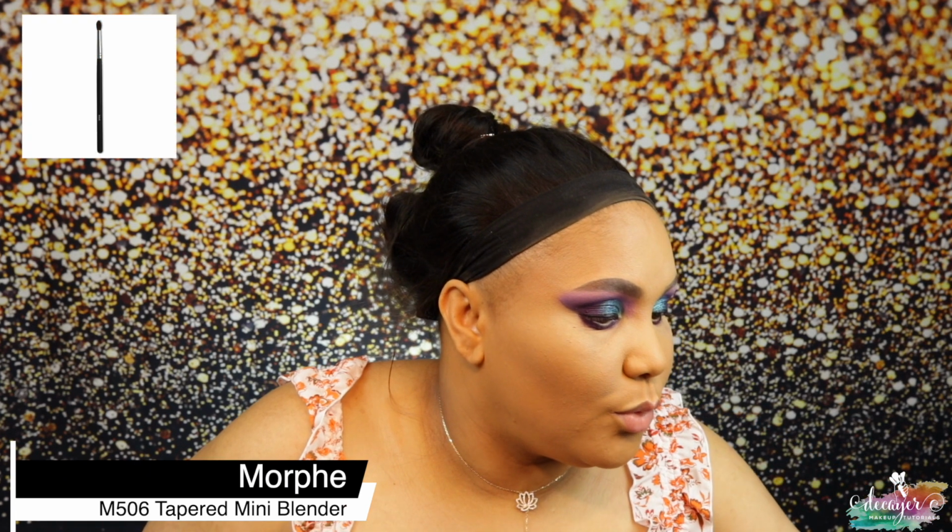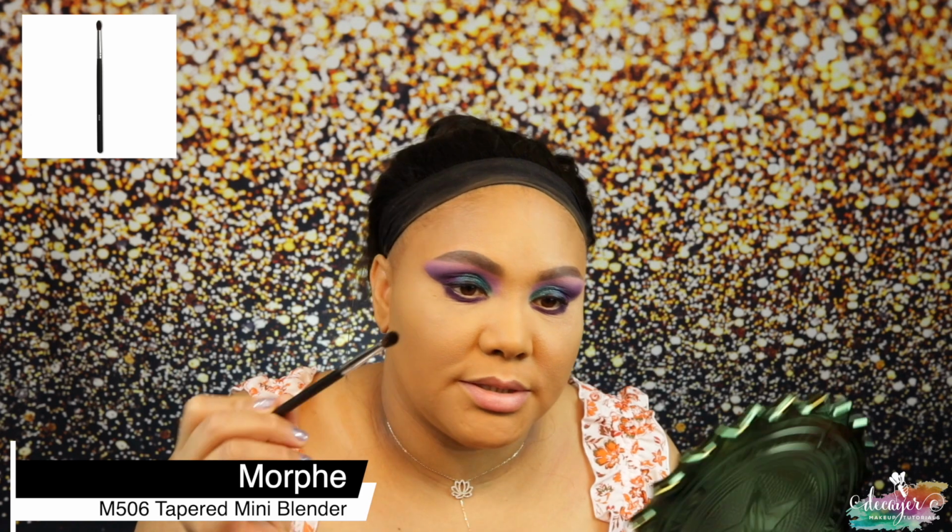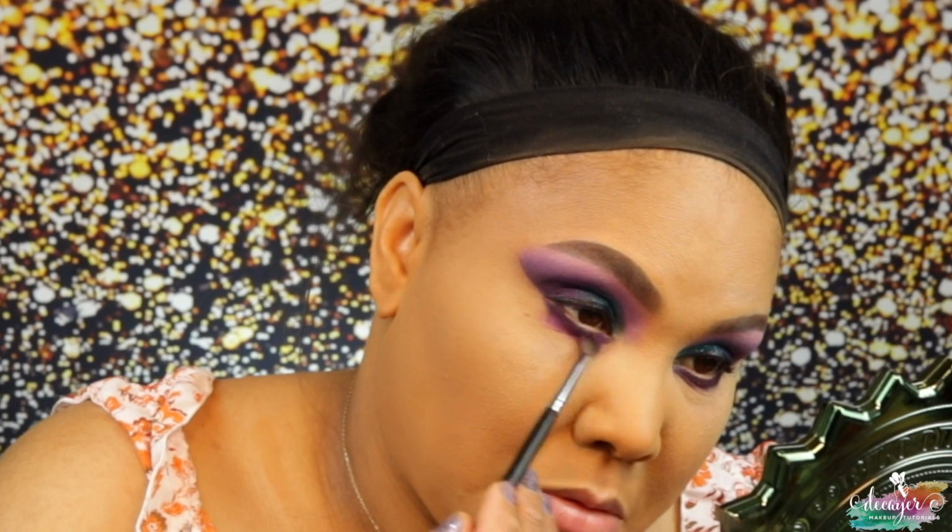See, this eye right here is watering. Is no bueno. I need to wash all my M506s because I feel like I'm running low. Then I'm gonna take an M506 and we're gonna go in Sorcery and we're just gonna blend this out.